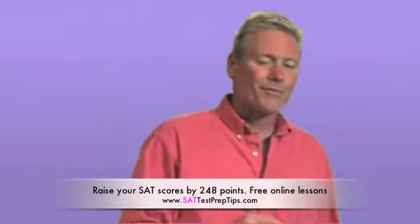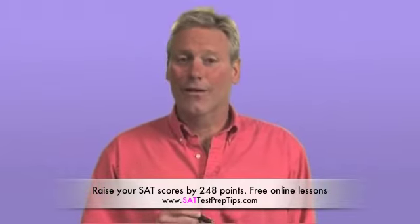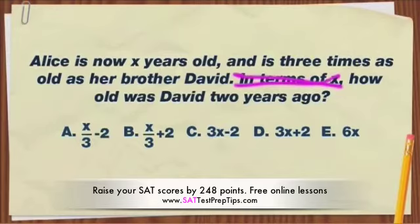But let's walk through the steps. The first thing we have to do is come up with a number for our variable, which is x. Okay, we know Alice is x years old, but we also know she's 3 times as old as her brother. So when we choose a number for Alice, you don't want to choose a number like 10 or 16, something that's not divisible by 3. Okay, you want to make your life easy. So let's say that Alice is 12 years old.